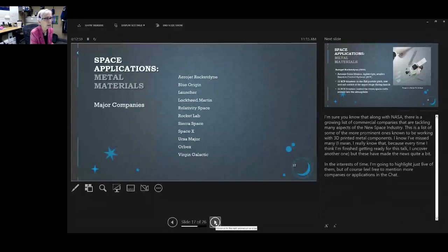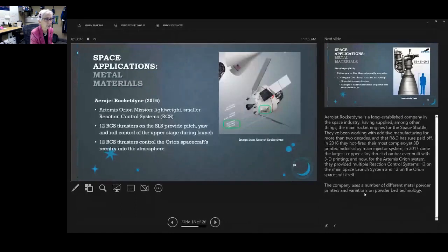Aerojet Rocketdyne is a long-established company in the space industry, having supplied, among other things, the main rocket engines for the space shuttle. They've been working with additive for more than 2 decades, and that R&D has sure paid off. In 2016, they hot-fired the most complex yet 3D printed nickel alloy main injector system. In 2017 came the largest copper alloy thrust chamber ever built with 3D printing.